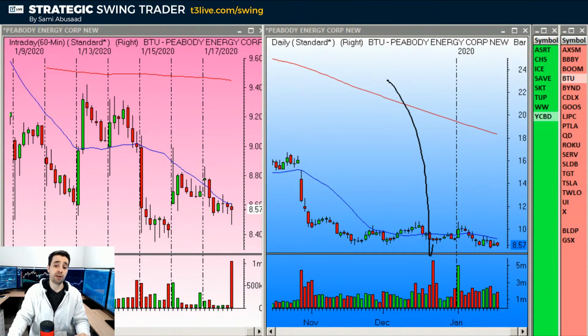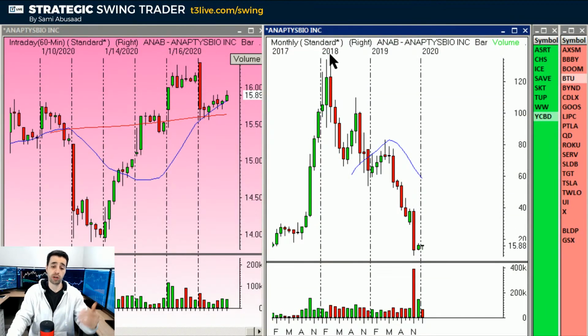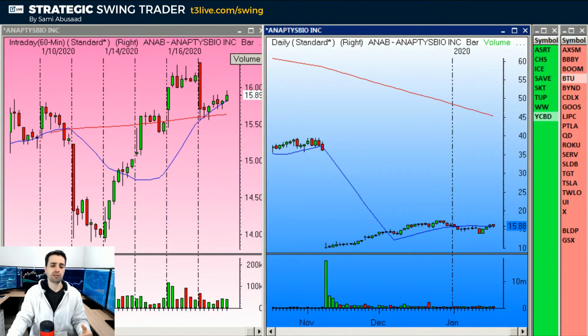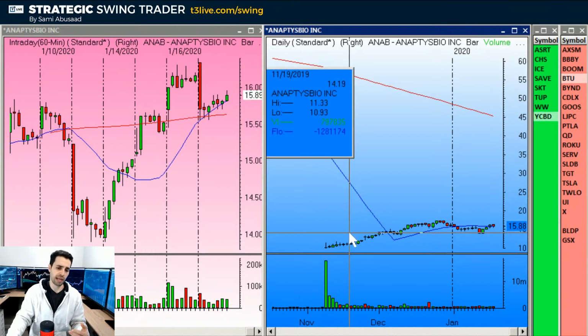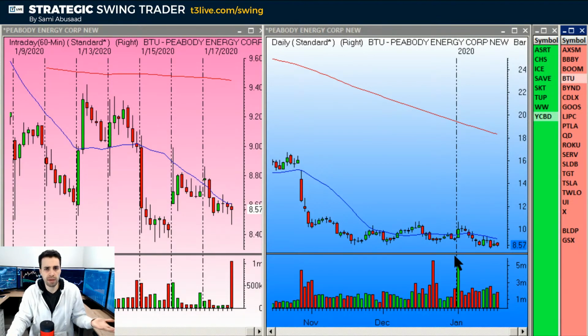Or when it gaps down a huge amount, like ANAB did. Let me show you. ANAB, for example. I think that's the one. Yeah, that's the one I played. You see how it gapped down a huge amount after being in a severe sell-off for two years. Then you can start to think, okay, maybe that's the bottom, and you play it long. So when it gaps down after being down for so long, or when it accelerates. But if a stock is basing at the lows, what does that mean?